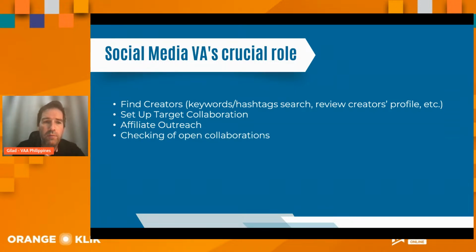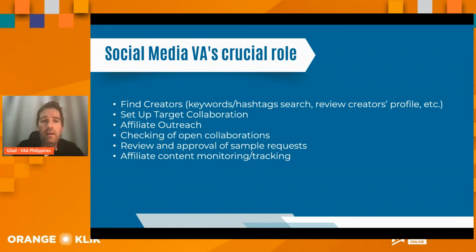They're the one checking open collaborations, deciding whether or not to accept them, sending the samples to them, review and approval of the sample request, affiliate content monitoring and tracking. So not all those that decided to work with you will actually do it. You have to really make sure that they did not forget, because remember, they're working with hundreds of other sellers at the same time. So you have to push them, you have to remind them, you have to see that they're actually creating the content that they promised, and that tracking of it, and so on.